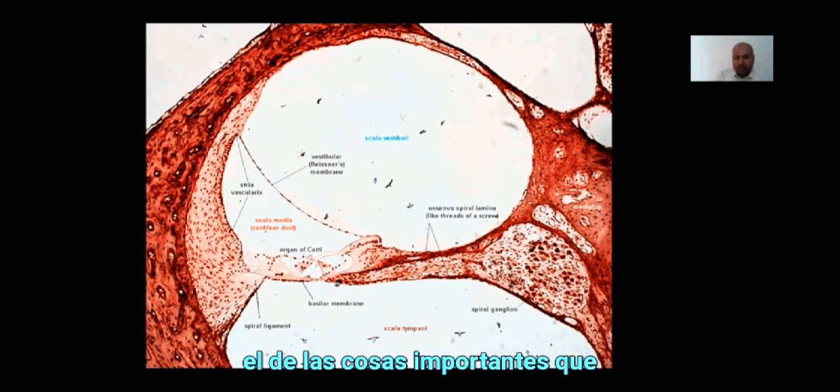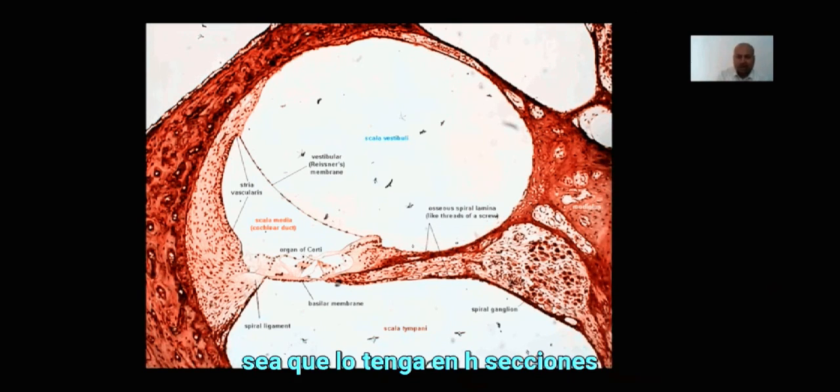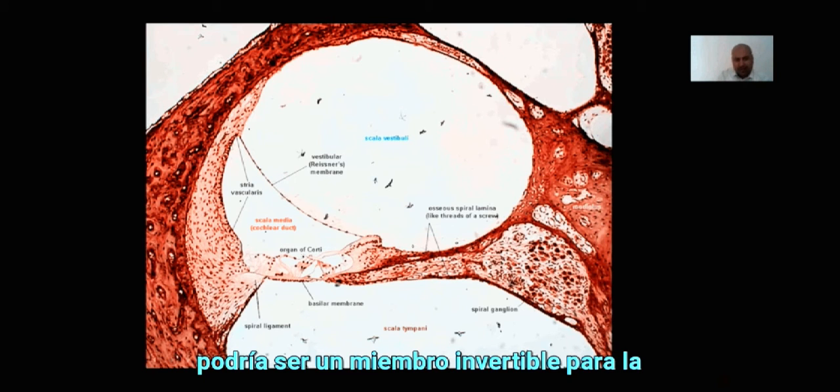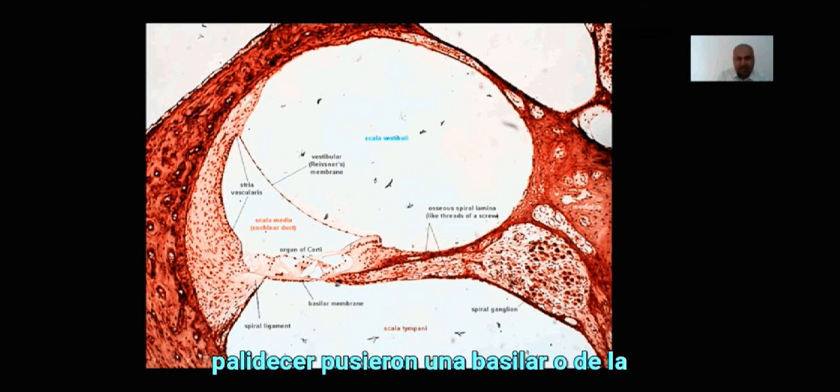One of the important things to understand is that, as Simon alluded to before, sometimes on very high resolution MRI scans you can see the different compartments of the cochlea. However, on histological sections you will be able to appreciate better how things work. If you look at this here, you've got the scala vestibuli and the vestibular membrane, or Reissner's membrane, which is separating the scala media, or the cochlear duct, from the perilymphatic fluid. As I mentioned before, this is filled with endolymph, and similarly the scala tympani is filled with perilymph.